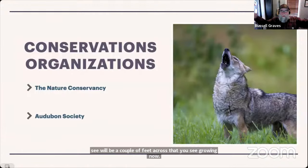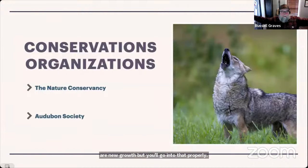But you'll go into that property, and I've been before, and you'll see these big southern yellow pines that are 3 and 4 feet across, just enormous, old trees. And that's the kind of thing the Nature Conservancy does. Audubon Society is another good one that looks out for birds. I use a lot of the Audubon Society references for what I do, just to learn about birds, learn about migration, to help make me a better naturalist.